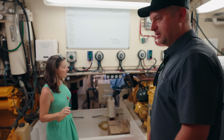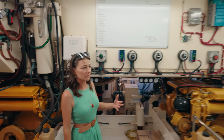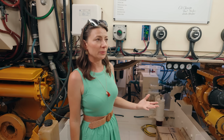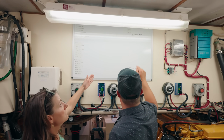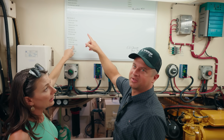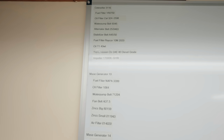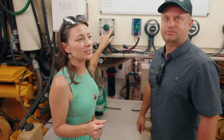Okay, wow. So again, I feel like we're more in super yacht territory than small boat territory, which is really crazy. There's a whiteboard, a proper whiteboard. All change, respect. Big props. You know what that is? Those are part numbers, for everything. Wow.